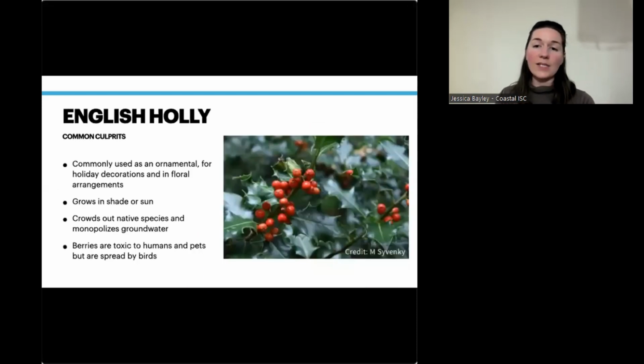English holly is another common one. I'm sure a lot of people are familiar with this. People love it because it reminds them of Christmas, but it is an invasive species and one that can spread quite far distances because the birds eat the seeds and drop them in different places. So sometimes they'll be out in the forest and you'll find just one holly plant in the woods and wonder, how did that get here? It's commonly used as an ornamental, as I mentioned, for holiday decorations and for floral arrangements. It grows in sun or shade, and it crowds out native species and monopolizes groundwater. The berries are also toxic to humans and pets, but as I said, they're spread by birds.